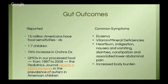Now let's look at the gut outcomes. So this is what's reported. I always like to emphasize this is what's reported, right? So 15 million Americans have food sensitivities. This is what's diagnosed. So that's 1 in 7 children. What's really interesting is what you were saying about being in school. Most of the time with these kids, I'll ask, so what do you have for breakfast? They'll have something like a bowl of cereal or Eggo waffles, something that's really just a complex carb. And by 9:30, 10 o'clock, these kids are crashing. Learning has stopped within the first 45 minutes of school.